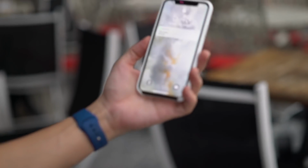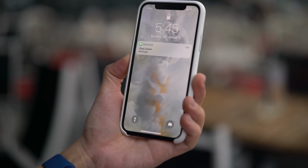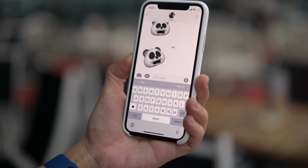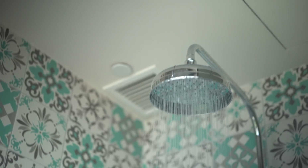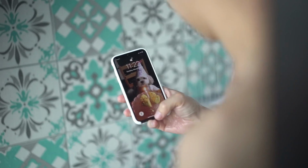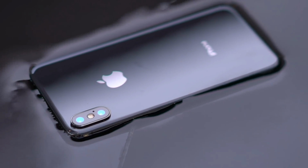Face ID comes with some cool benefits. If you have notifications, unless the phone detects your face, it won't reveal them. And when you do take a look at your notifications, you can simply tap on them to launch the respective app. Or if you shower with your phone like I do, you can unlock your phone when your fingers are wet. Because yes, the iPhone X is certified water and dust resistant.